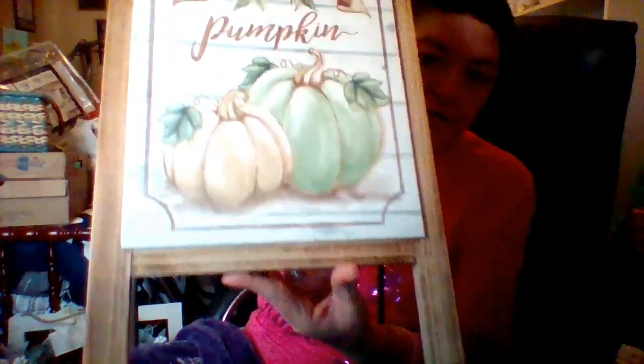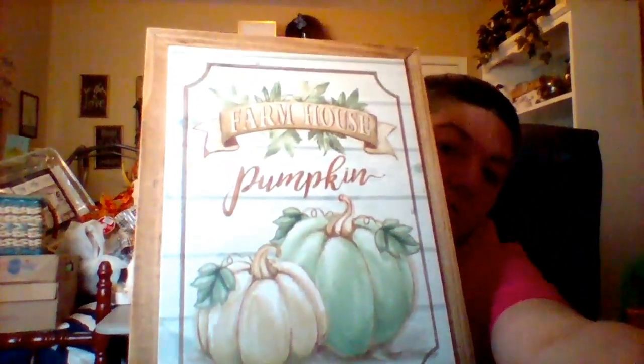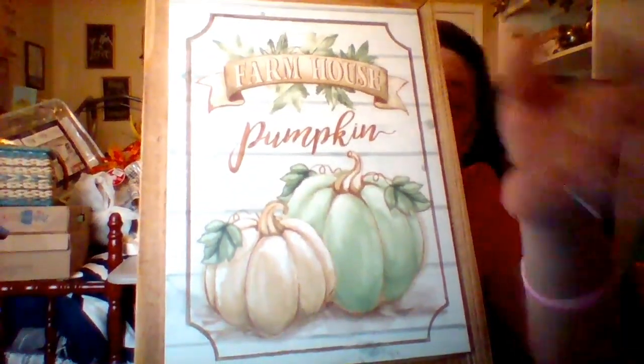It's okay. Guys, this is going on the side table beside where my dining table is. Oh, can y'all see that? Oh, and it's on a stand. I was like, my colors! Oh God, I'm on cloud nine. No, it's not two-sided. It's just on the stand.